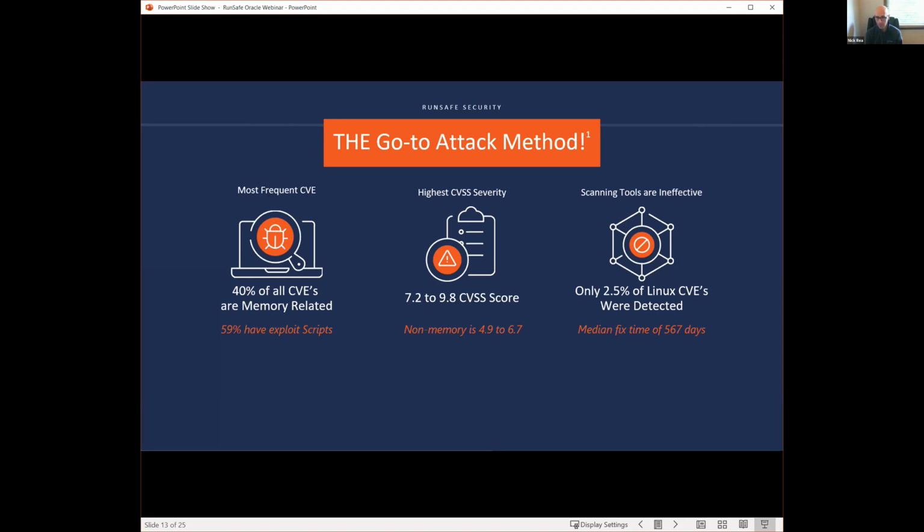The median fix time was 567 days. So ultimately, patching and scanning just doesn't solve this particular problem. Not that you shouldn't do it, but it's just not as effective as we might think.